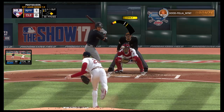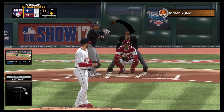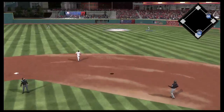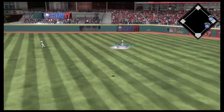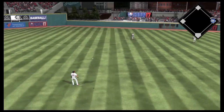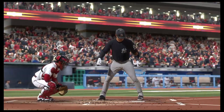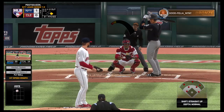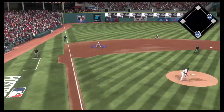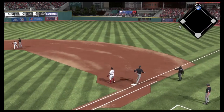From the stretch. Awfully close with the slider there, but it's 1-1. Pulled toward right center field. Chisenhall moves over. He's got it, and there are 2 down now. Here's big Aaron Judge. Comes into this at bat 0 for 1 in the ball game. First pitch coming. Here it is. Hit hard to third. Throw to first in plenty of time, and the side is retired.